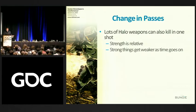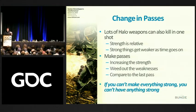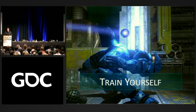Lots of Halo weapons kill in one shot. And so strength is relative. It's only strong when it's compared to everything else. And you'll find that things get weaker as time goes on. So you want to go through all the weapons and start back at the beginning and see if the first weapon is still as strong as what you made it. If you can't make everything strong, you can't have anything strong. So it's kind of a good rule of thumb.